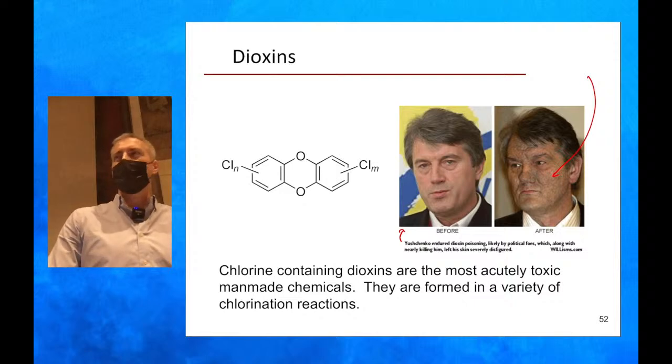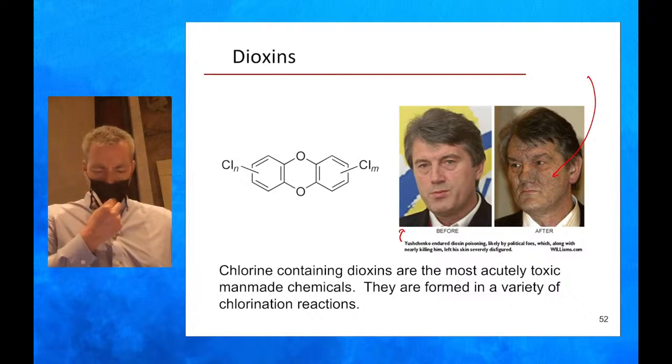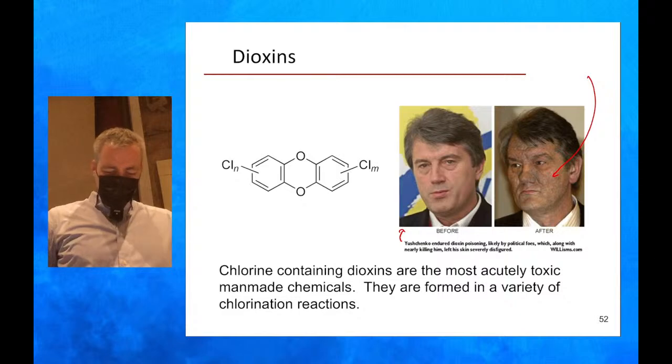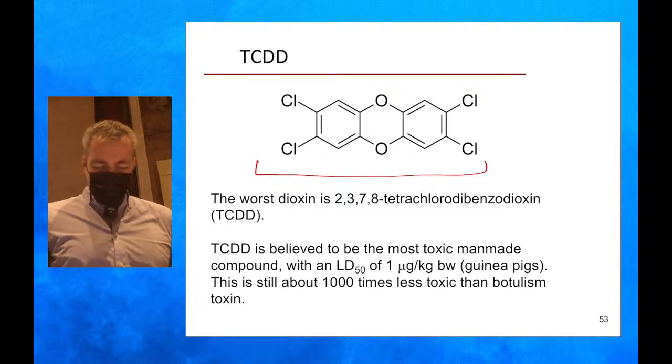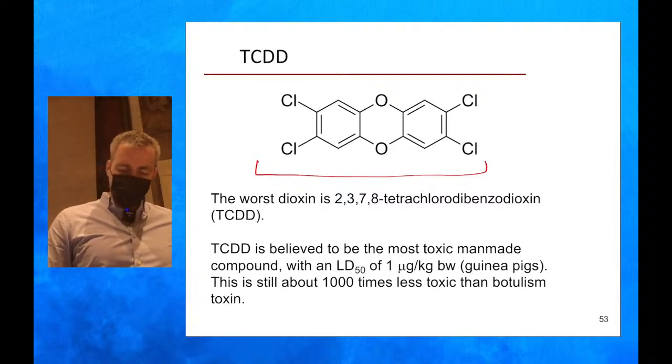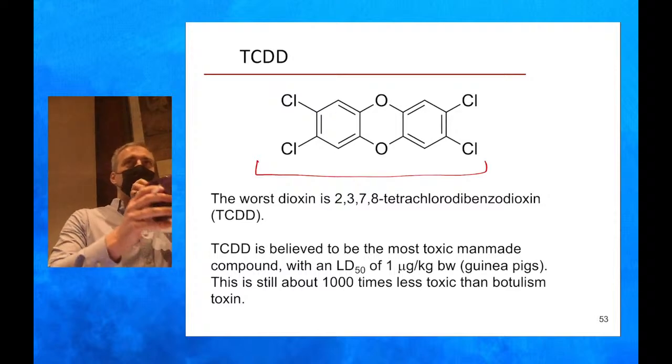It's called chloracne. It's a skin issue you get if you are exposed to certain toxins that contain a lot of chlorine atoms. So yeah, these are really, really nasty things. This is the bad one with the four chlorines on it. And it has the LD50 of 1 microgram per kilogram. I said a million times less toxic than botulism toxin. It's only about 1,000 times less, which is still a lot, but like, yeah, pretty bad.